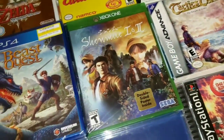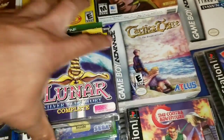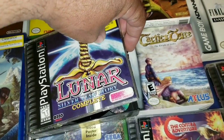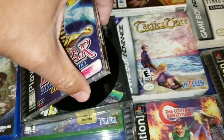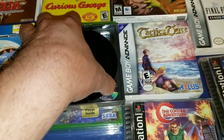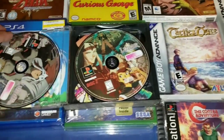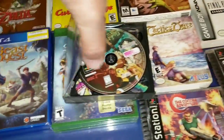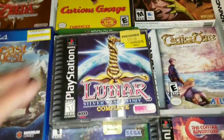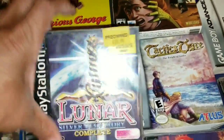And the best one out of the deal was Lunar Silver Star Story, sorry, my bad. Complete. And it also came with two of the discs. Came with disc 1 and 2. No manual, and disc 3 and 4 are missing. But to just get Silver Star Story for that price is amazing. This probably goes for about 20 to 25 bucks like it is now. So again, a really good deal there.